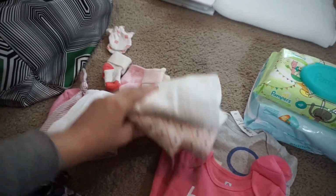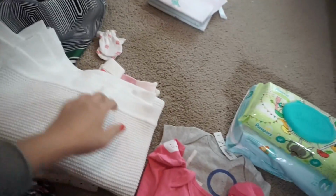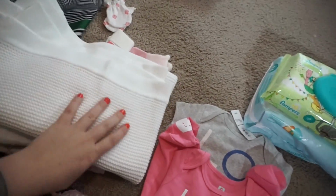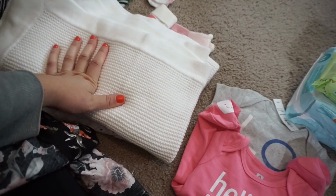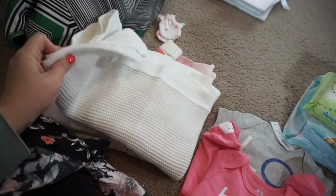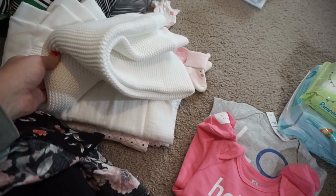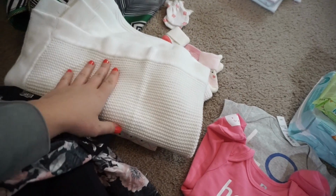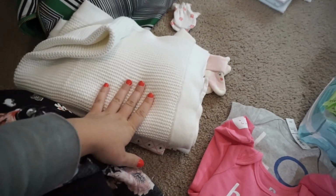And then I am taking 2 swaddle blankets, and then I'm taking a regular blanket. This one is like a woolen. I'm not sure if I'm gonna get another one, just in case, to take with me. It's like a warmer blanket, you know, whenever we take her out of the hospital for a brief time and into the car to take home. This will be the blanket that I'll wrap her in, but I might get another one as well.